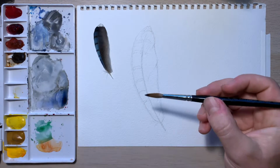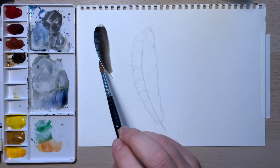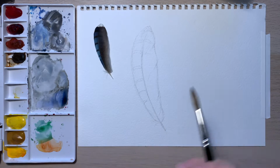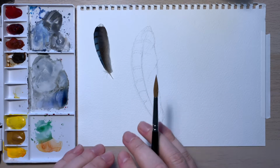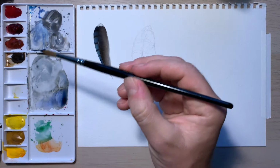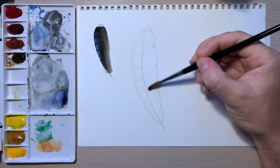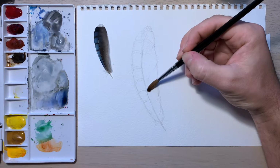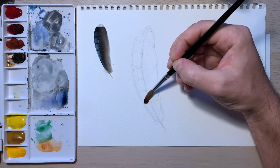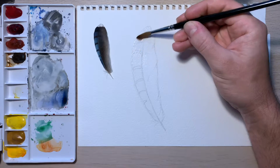But I like for this feather to do the wet and wet technique first, because it feels to me like there's a lot of smooth tones going on in the feather, and watercolor is pretty good at doing that on its own, especially when you're using wet and wet. The pigment just flows through the wet areas. So I'll start out actually by just getting a damp brush and pre-wetting the areas that I want to cover with pigment. In this case, that's the whole feather body.